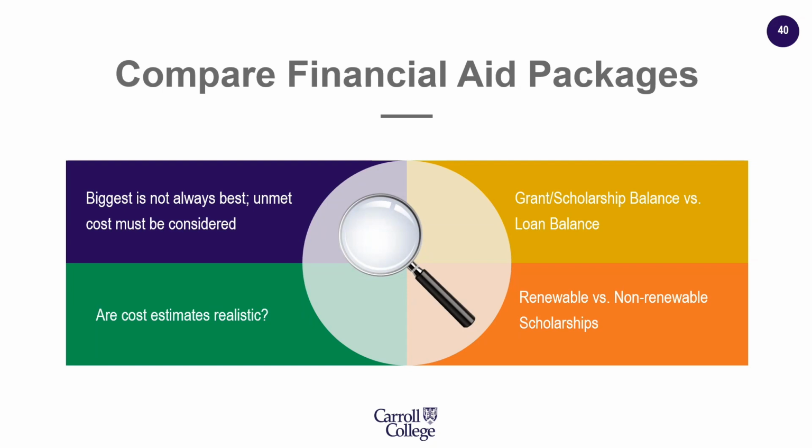Also, a lot of colleges, including Carroll, include a comparison worksheet with the aid offer package. So it helps you define, okay, what are my direct costs? What are my indirect costs? What are the grants and the free money and the scholarships that are being offered? What's the free money? And then you subtract the gift aid from the balance due, and then what's the balance due. So make sure you're comparing apples to apples, and those comparison worksheets really kind of help with that. But our professionals in the state can help as well.